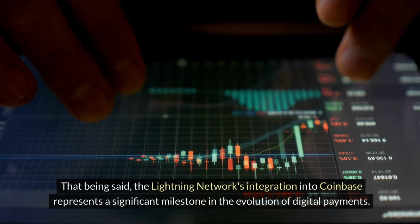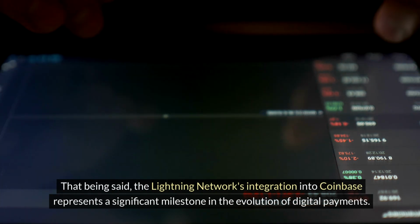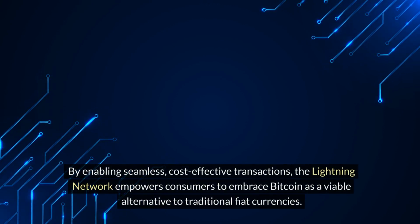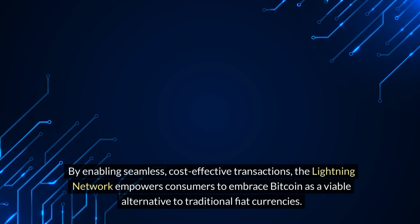That being said, the Lightning Network's integration into Coinbase represents a significant milestone in the evolution of digital payments. By enabling seamless, cost-effective transactions, the Lightning Network empowers consumers to embrace Bitcoin as a viable alternative to traditional fiat currencies.